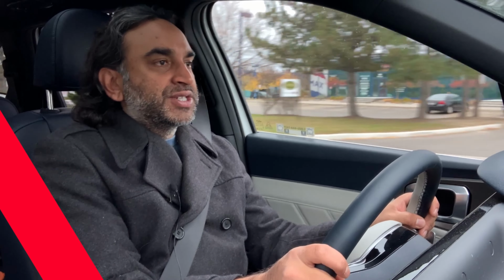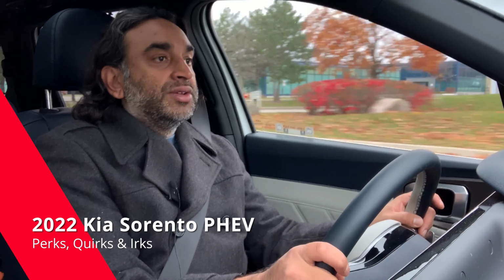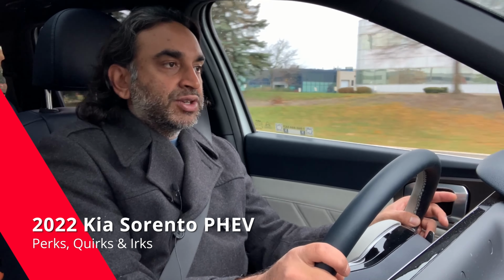January 2022 Kia Sorento PHEV. The all-new 4th generation dropped this time last year, so I'm not going to spend a lot of time on the exterior and the interior. Instead, we'll focus on what makes a PHEV here. We'll talk about charging times and rebates and range and all the things associated with that.